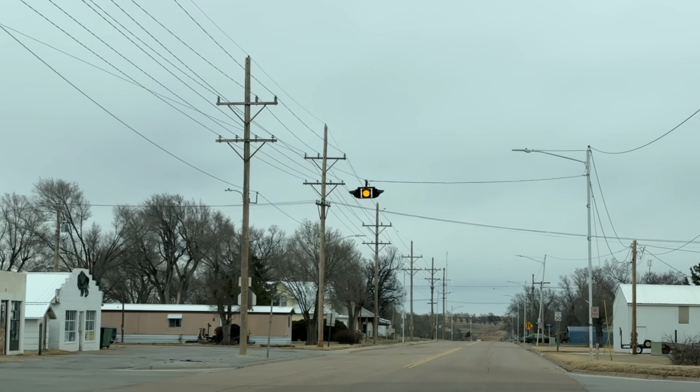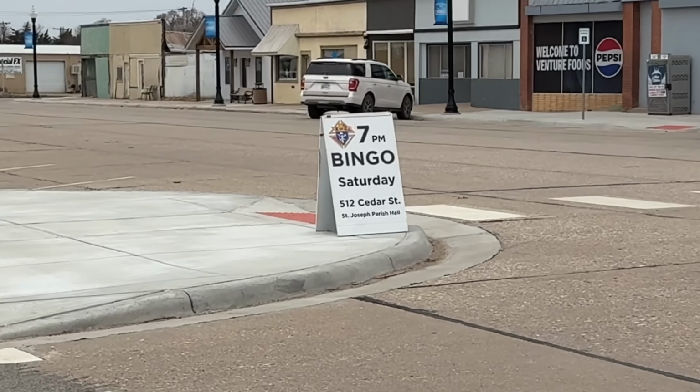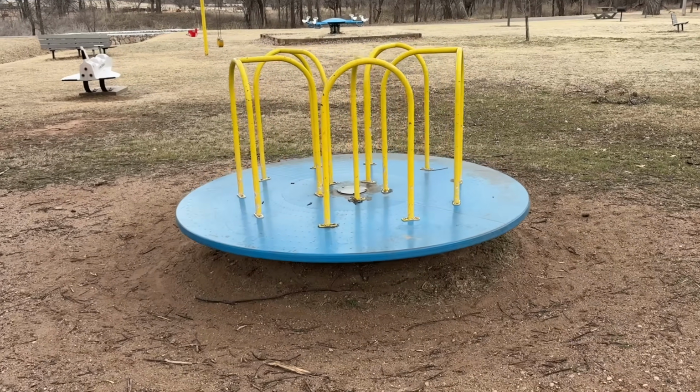You hear about one stoplight towns. This is a one flashing light town here. Dang, I wish I was staying here tonight for that. Ashland, Kansas.